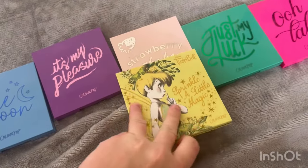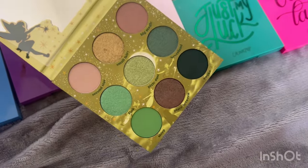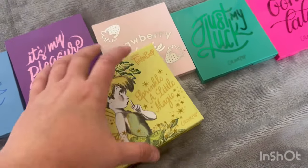Tinkerbell Sparkle a Little Magic. This is one of my favorite palettes. It's brand new because I don't want to touch it. I've just never seen a pink and green palette before. Those are my two favorite colors, and I just think it's so cute and unique.